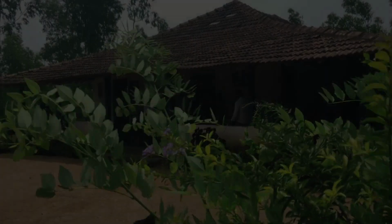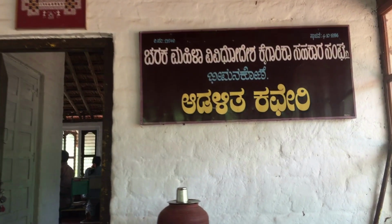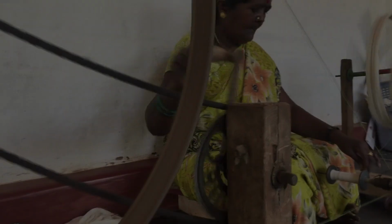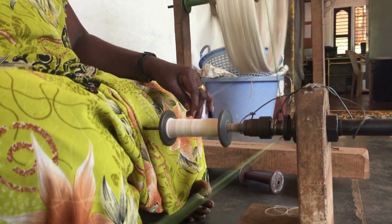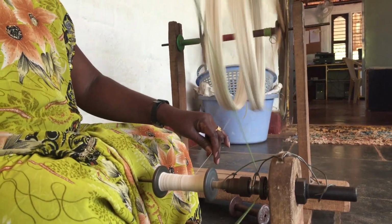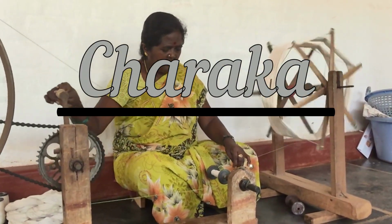Charaka, the threads of life, a weaving community for women, works to save the naturally dying art of hand looming and weaving, in turn empowering rural women. It is a women's multipurpose industrial cooperative society situated at Bhimankone village, Sagara Taluk, Shivamogga district, on the Western Ghats of southern India.